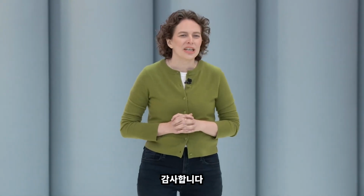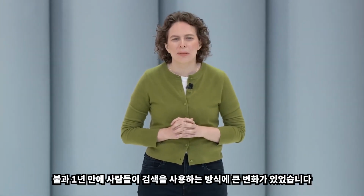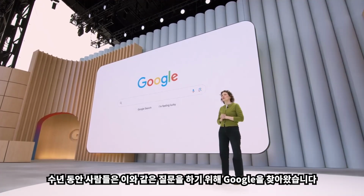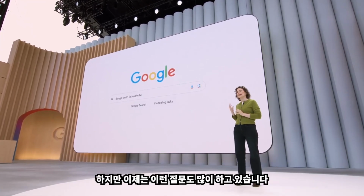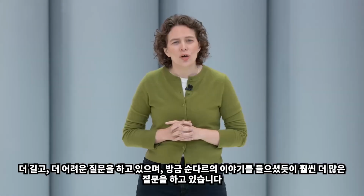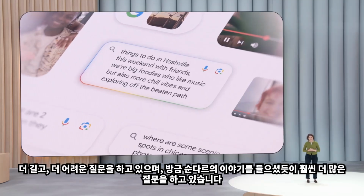Thanks, Sundar. In just 1 year, there's been a profound shift in how people are using search. For years, people have come to Google to ask questions like this. And now, they're also asking questions that look more like this. They're asking longer questions, harder ones, and as you just heard from Sundar, lots more of them.